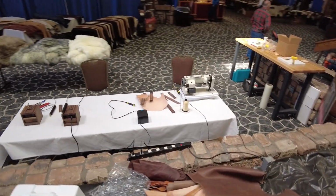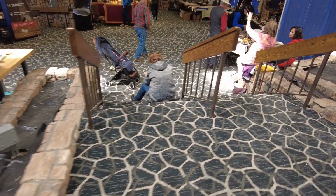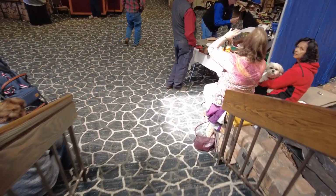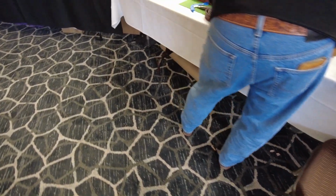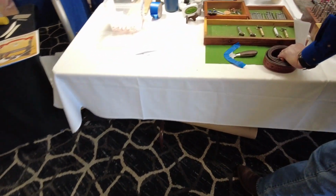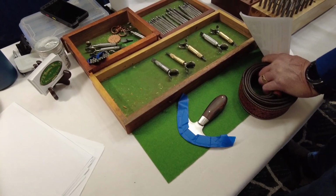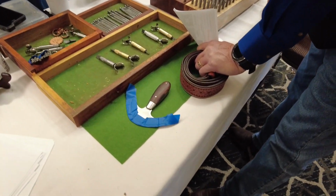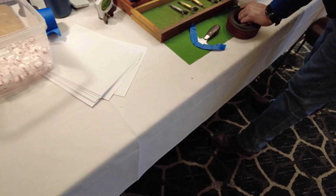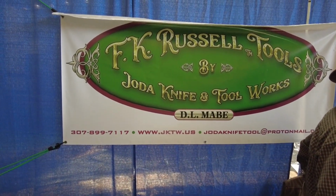So we're back to orient yourself. There's the Tandy booth. We're going to go back down there into what I call the pit, and look at some other stuff. All right, this booth right here is a newer one in town. This is David Mabe. He's making really nice round knives or head knives, swivel knives, and some stamps. He's doing a great job with them. I actually bought one of his round knives yesterday, so I'm kind of excited to try it out. But there you go, right there is his contact information.